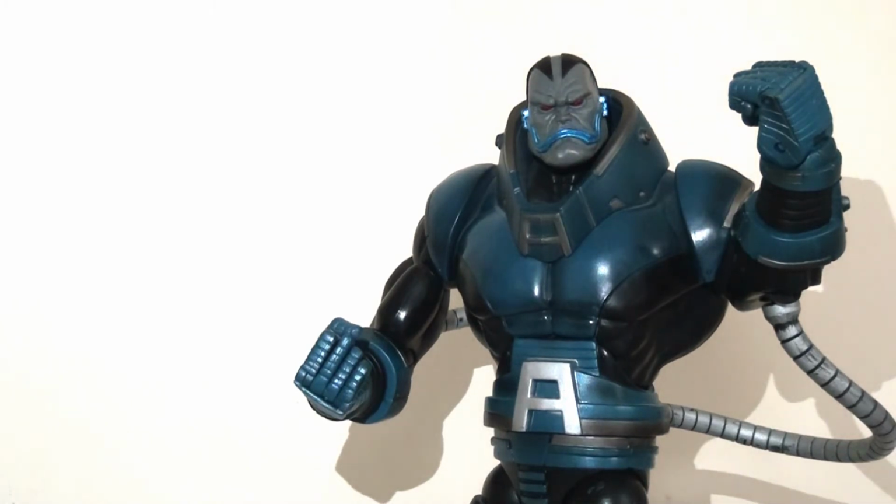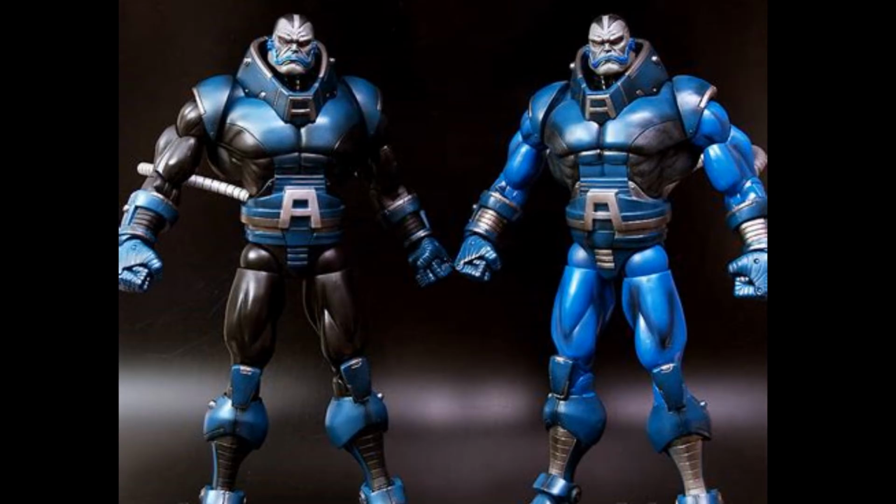The paint apps are absolutely fantastic as well for the most part. There's some nice washes running over this figure to give it a real sense of depth and texture and detailing, which is wonderful. And the other really cool thing is I think this is the first time we actually had a variant builder figure in the line.